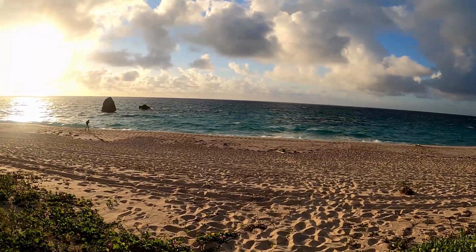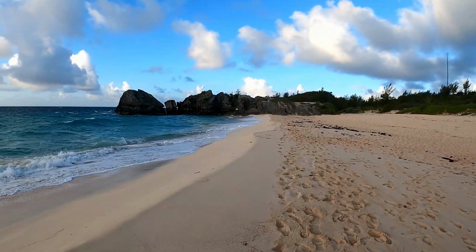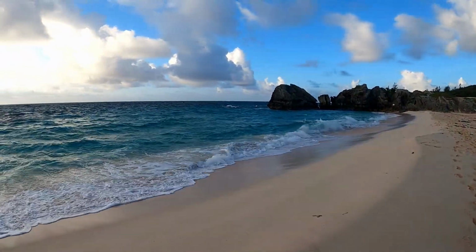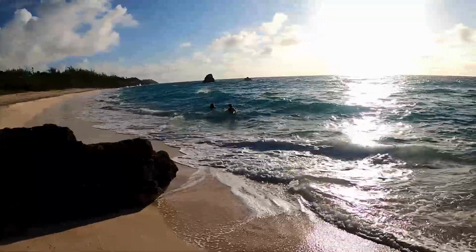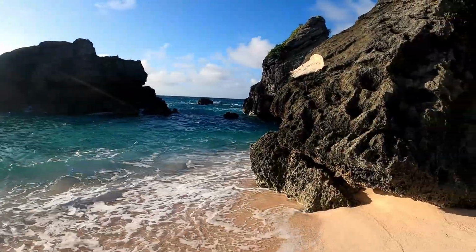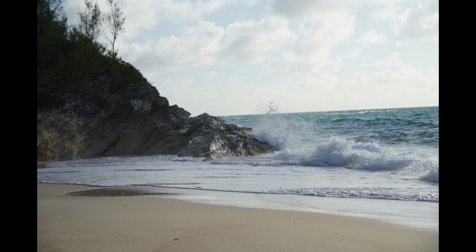Once I finally got down to the beach, I was amazed. The water was so perfect, I had the whole beach to myself. It was great. I was able to take some awesome photos too.